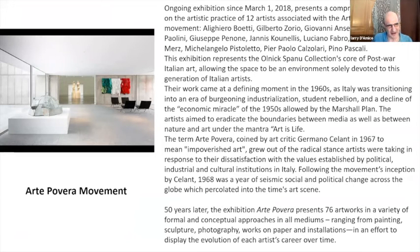Okay, now we're moving on. The other show that is up at Magazzino is Arte Povera, and this was a movement that happened back in the 60s. Basically, there was kind of a rebellion against the industrialization that was taking place throughout Italy, and the Marshall Plan was in place, and the artists tried to kind of eliminate the boundaries between the industrial and the artistic.